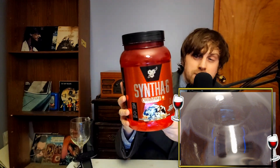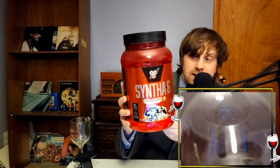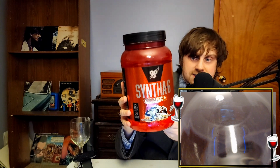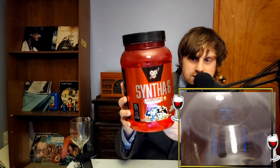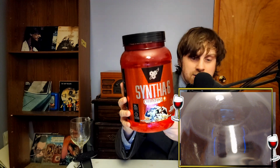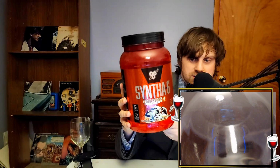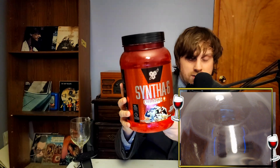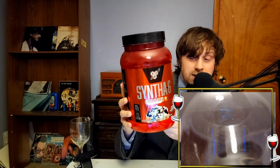The nutrition facts on this are 25 grams per serving, 47 grams, which is one scoop. Calories 200, total fat 6 grams, 8%. Saturated fat 2 grams, 10%. Cholesterol 75 milligrams, which is 25%. That is a pretty high amount. Sodium 140 milligrams, 6%. Total carbohydrates 14 grams, 5%. Dietary fiber 7 grams, 25%.